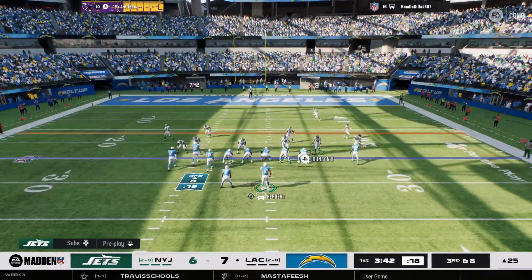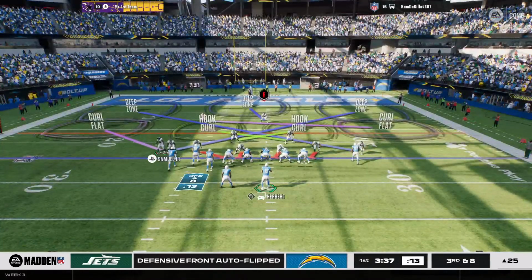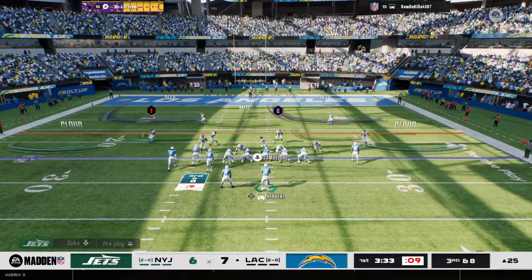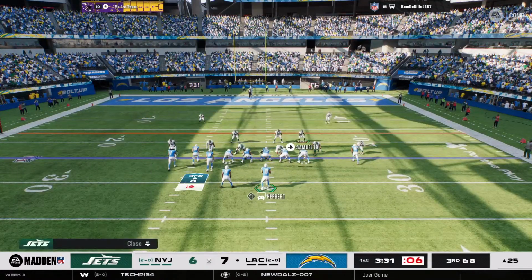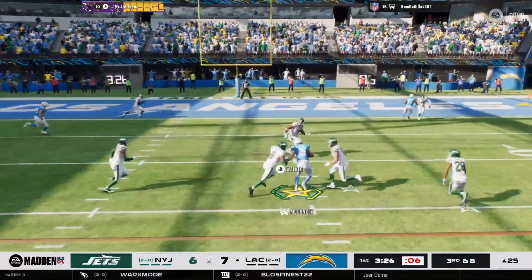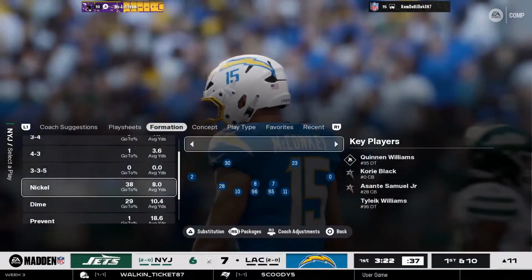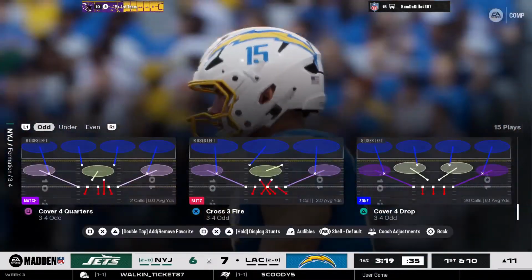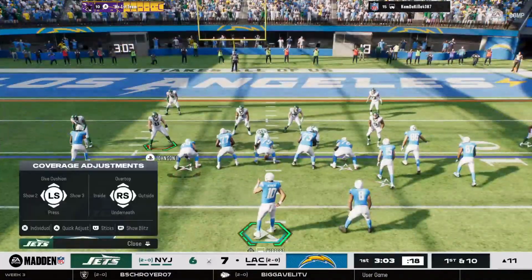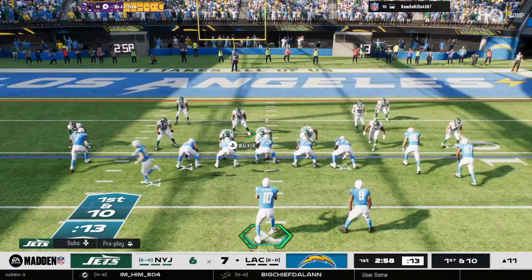In need of a conversion on third down. They had the big play to start the drive. Now Herbert going to change the look. They'll look to throw again. Work in the middle of the field, and he's got a man complete. And he is going to have the Chargers first down as they're able to get the third down conversion. Now a 1st and 10 at the 11-yard line.